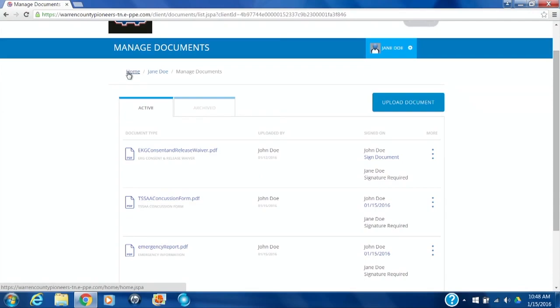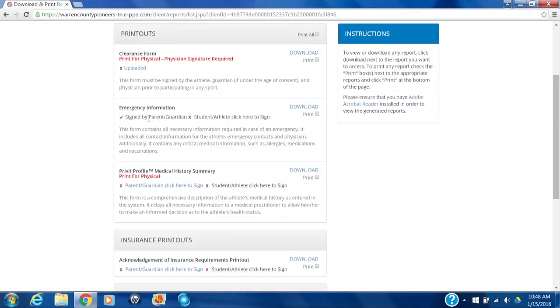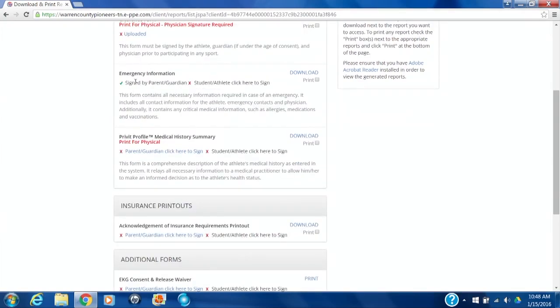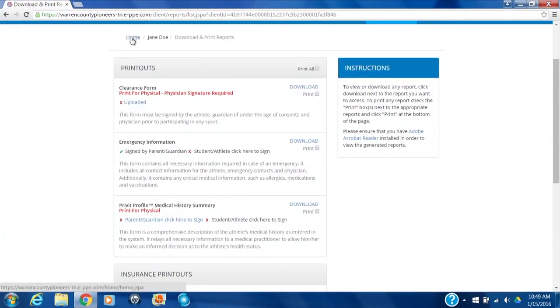So each time, if it goes to this particular page, you may have to go back out to your home page and click your print documents again. And so now it tells me that this has been signed, and the student will have to sign it, and we'll get back to them in just a moment. So we're going to go down this row. This one needs to be signed. The medical history summary needs to be signed electronically, and the acknowledgement of insurance will need to be signed as well.